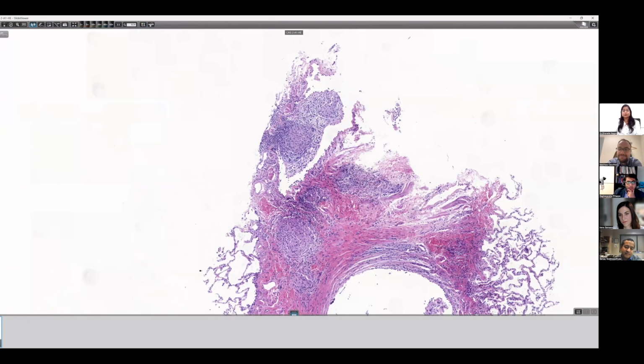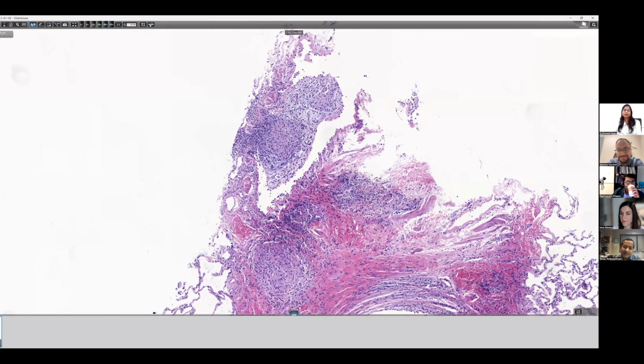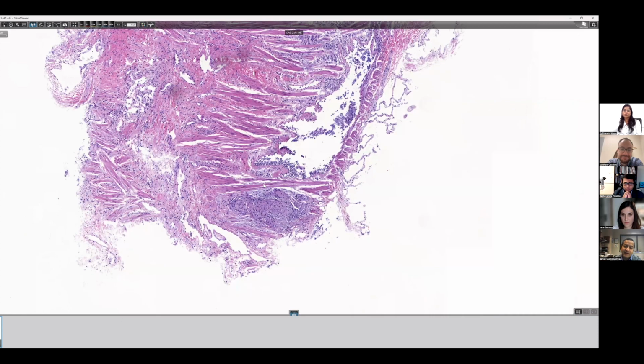Because that will be the first one which I will think of, tuberculosis in India, because that is more common than sarcoid. So even if I don't find any eosinophilic granular necrosis, definitely I'll do the bug stains, I'll do the AFB, because non-necrotizing granulomas also can occur in tuberculosis and mycobacterium.